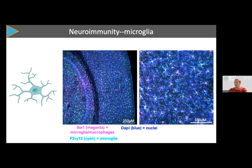This is a close-up image of microglia in the brain. The image on the right is a blown up version of the white box in the image on the left. And what you see here, microglia stain positive for both IBA1, which is magenta, and another microglia specific marker called P2RY12, which is in cyan. You can see that these cells have a pink cell body and these spindly processes, which is how they're sensing their environment.